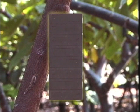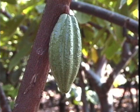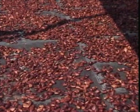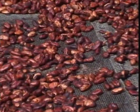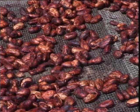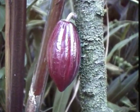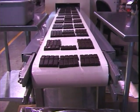Would you believe that this comes from this? Chocolate is made from cacao seeds, also called cacao beans. Cacao beans grow inside the fruit of the cacao tree. Once the beans are removed from the fruit, they are processed and turned into chocolate.